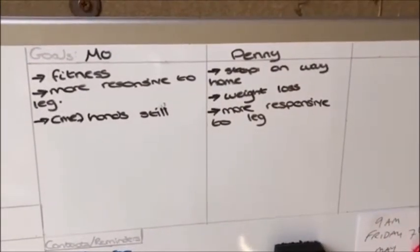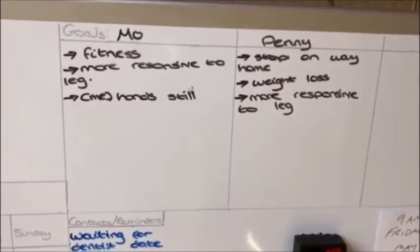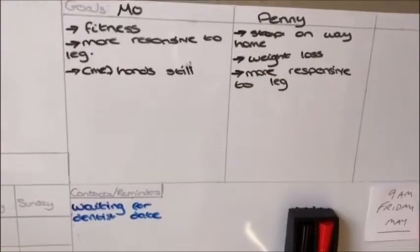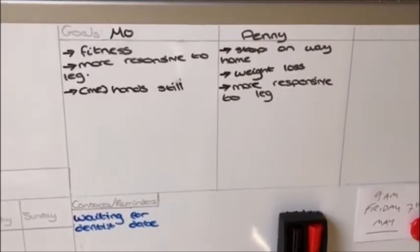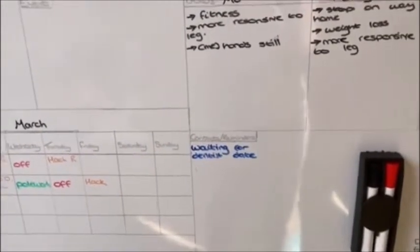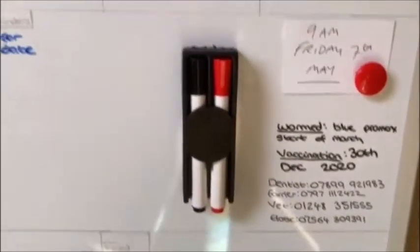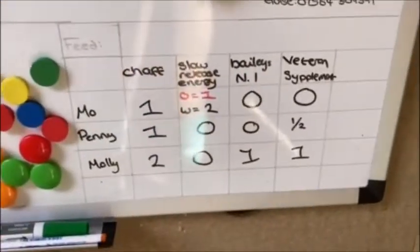And then Penny is hacking aims really, she stops on the way. Weight loss, we are getting there, and again responsiveness to leg because on the way out I can't get her to move, and then I can't stop her on the way home, it's just what she does. The reminder at the moment is just waiting for the dentist date to remind me to do that. And then we've got my numbers and when the farrier is due. Feed, so they're the horses that I feed.